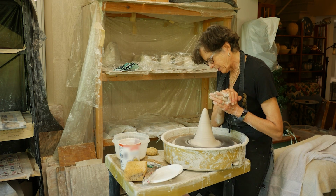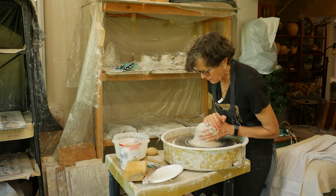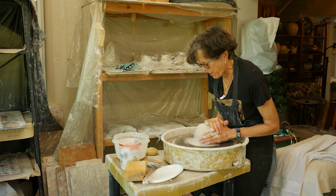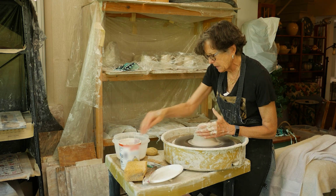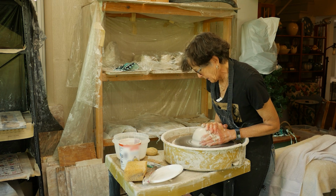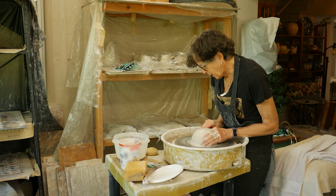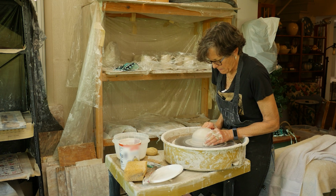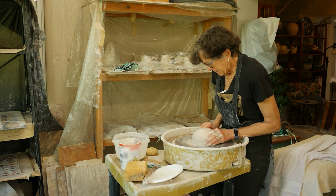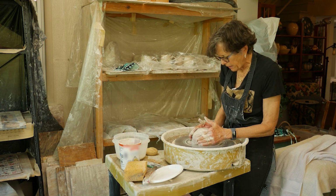And pulling it up. See, it's pretty lined up now. It's not bumping and wobbling like it was. It's really hard to make a pot if it's not centered properly. I still am feeling a wobble, but I'm just going to go for it.